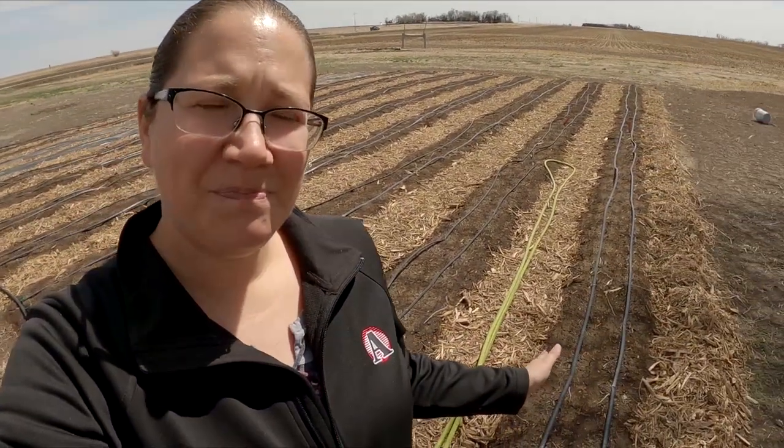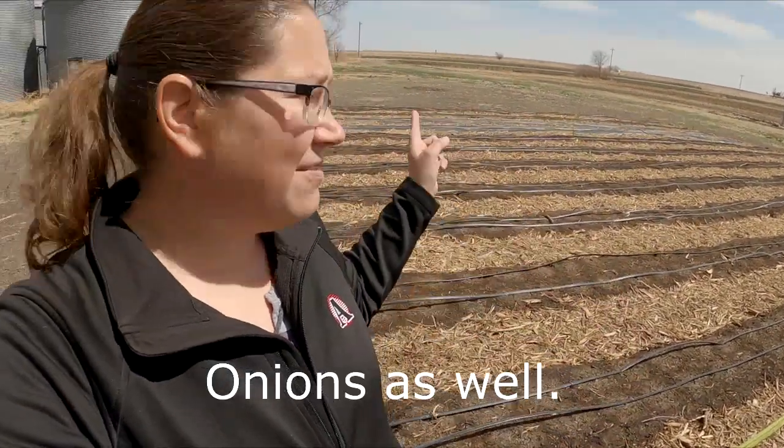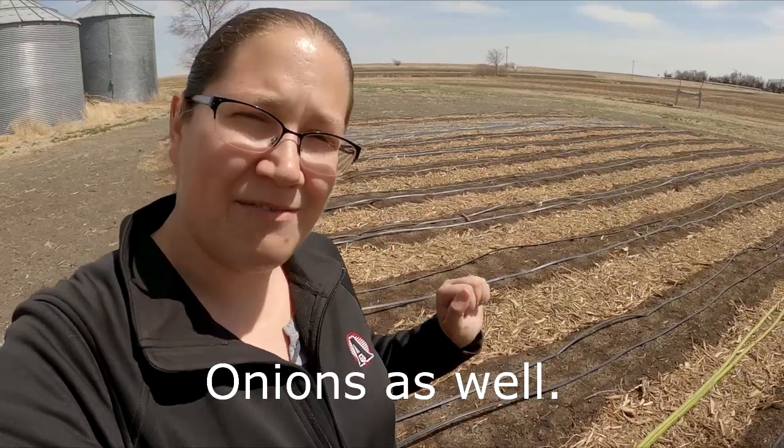But here we don't have a lot going on yet. We have peas in this first row here, and then we have carrots in the next row, and both of them are up, but you can hardly see them. And then we have a couple rows of potatoes, and we do have just a few potatoes up. The ones that had come up before the really cold spell got frozen off, but there weren't very many of them, so I think the rest will probably be fine.